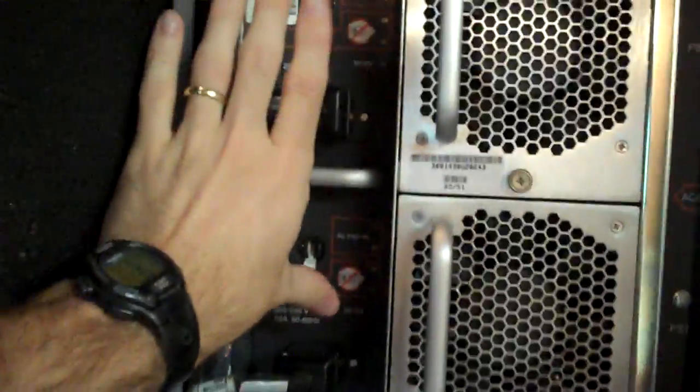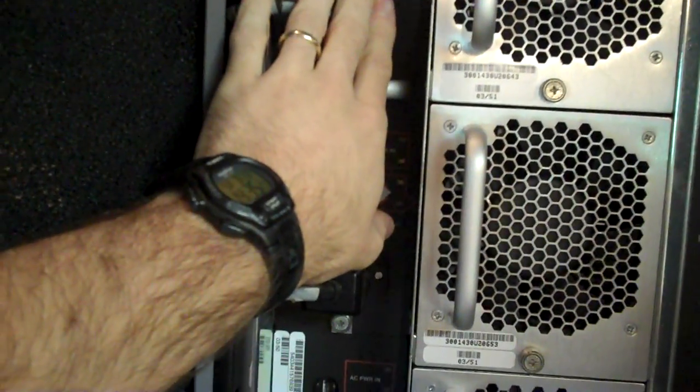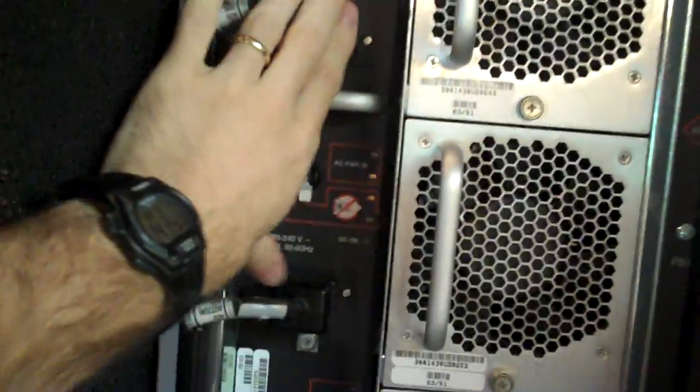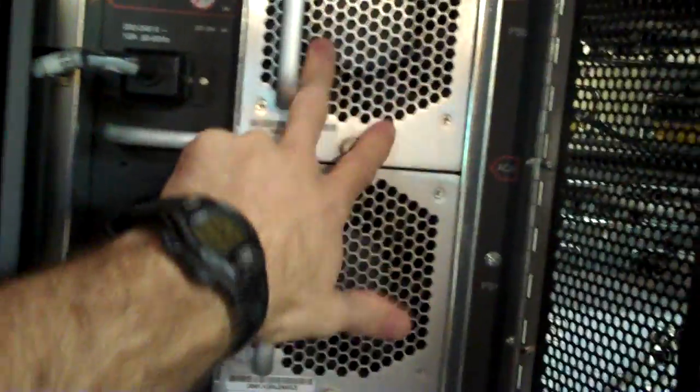We have AC line in. These big babies do power smoothing, regulation, make sure there's no spikes. These convert the in AC 220 to DC 48 volts. So the system plane provides 48 volts to all the system boards.